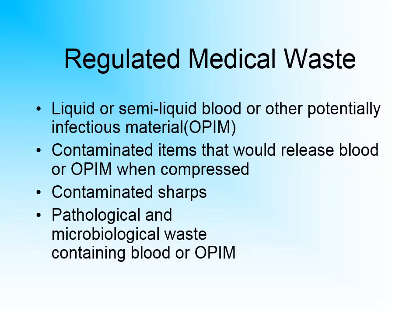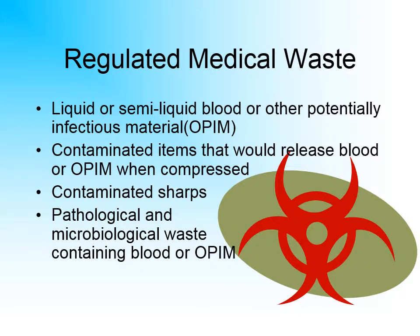So let's talk about regulated medical waste. Those are the things that we're going to put in the red bag. So we have contaminated items or contaminated sharps. You're going to see this little biohazardous sign on it. It tells people that there's biological waste in here, and so they have to be disposed of using a waste management company that has specifically been inspected to ensure that they have the proper equipment to dispose of it correctly. We, of course, don't. We hire a company.